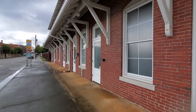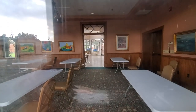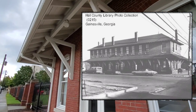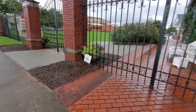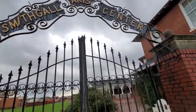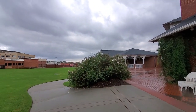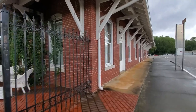So yeah, as you can see, this definitely looks like it was part of the train station. It does look like it is being used for something now. I saw a sign for an arts council, but I'm thinking this was originally one of the railroad buildings. And you can see here, it does say Arts Center. So now we know what it's being used for. So that's really good. That's a nice use of an old train station and buildings there, much better than just being left to decay and crumble to the ground.